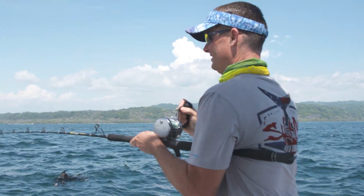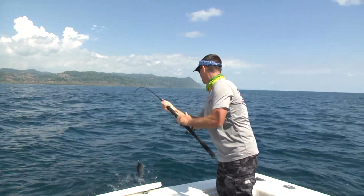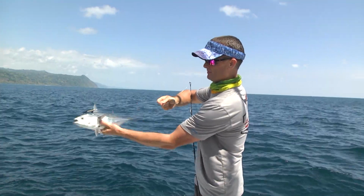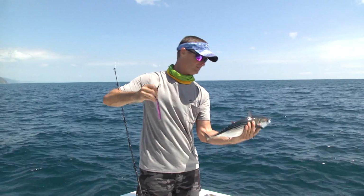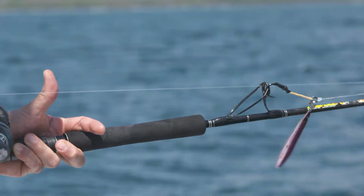What do I have here? Yeah, little bonita. Look at him, he's trying to swim. Can't do it. Got him on one of those purple Palomar jigs. Let him go. And just when the crew is ready to call it, something rare pops up behind the boat.